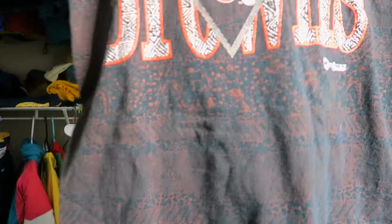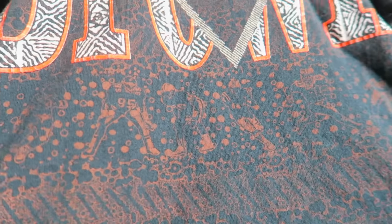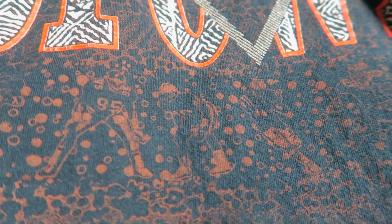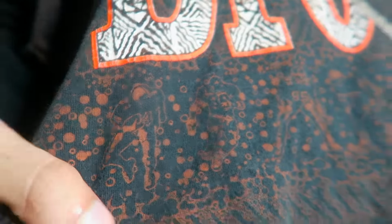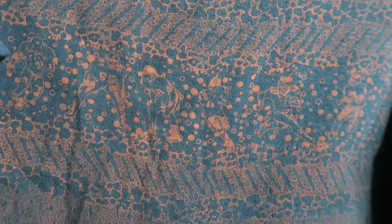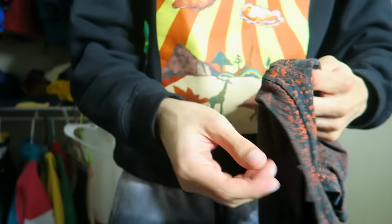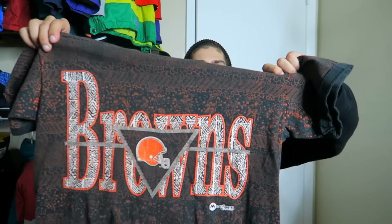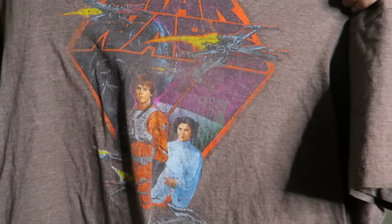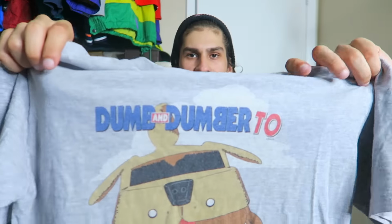Okay, so the print I thought was just like an acid wash or like a bleach job almost, but if you look really closely, it is football players. See that football player right there? See that one right there? And it goes throughout the shirt, even on the back. So this shirt is sick. Made in USA, so vintage Cleveland Browns. Again, fits like a medium. Seems like large to XL. We have this Star Wars. Size medium. Dumb and Dumber.